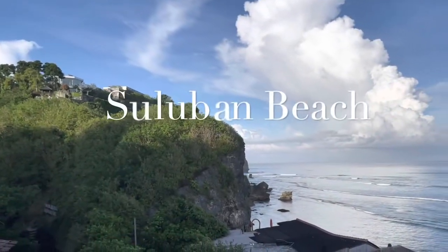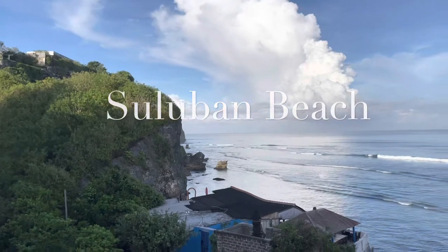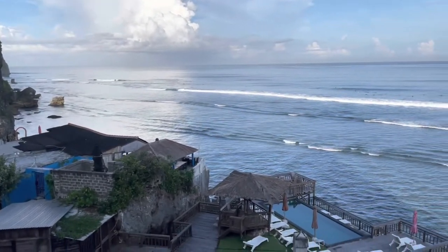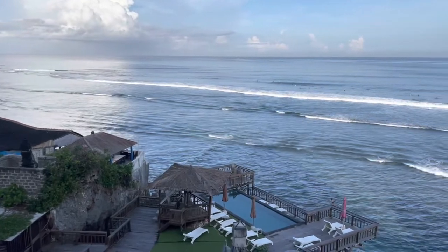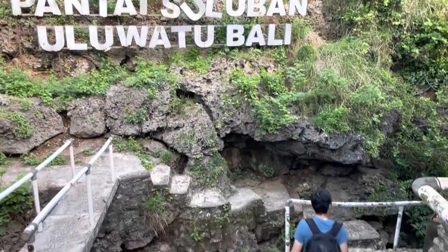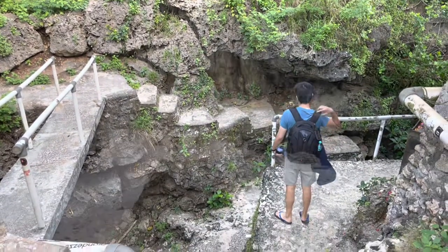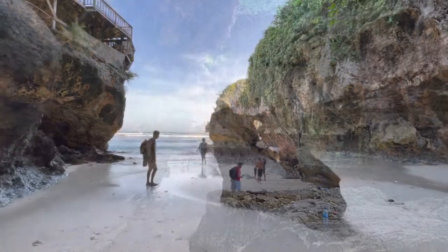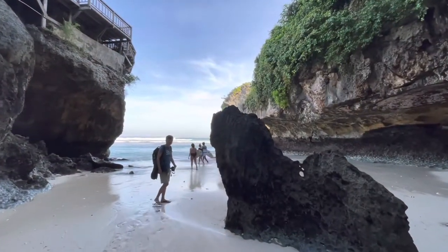On our first morning here, we rode to Suluban Beach. Our first taste of the beaches in Uluwatu, this beach is different from all the other beaches we've been to. To get to the beach, we have to climb down the concrete stairs built on the side of the cliff. At the bottom is a small shaded cove, and then the ocean opens up before us.